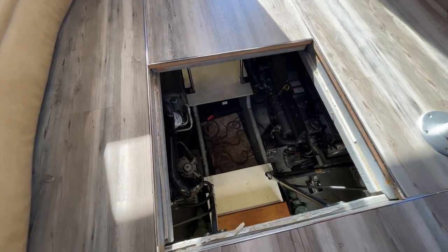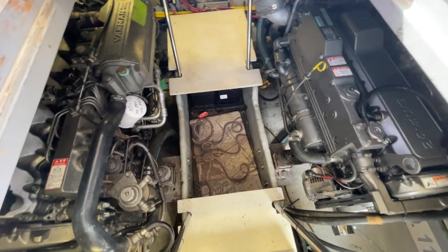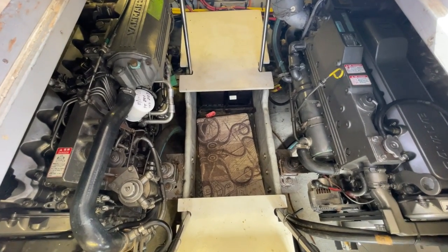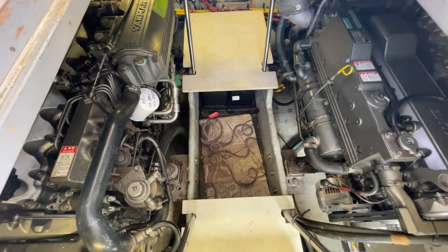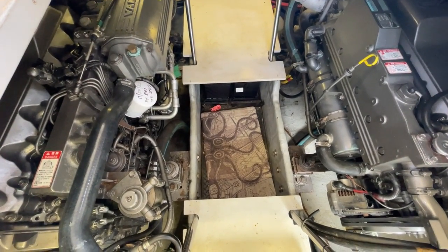Down here, we have the engine room, and this boat is powered by two Yanmars, and we'll hop on down there and take a quick look. So here we have access to the engine room. And what we have is two 315 horsepower diesel Yanmars. Let's get down there. We'll take a little bit closer look.